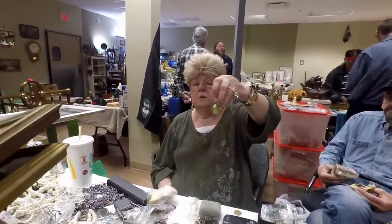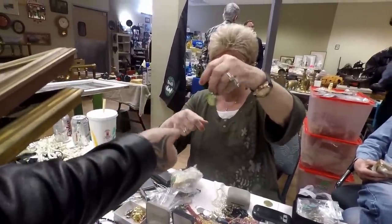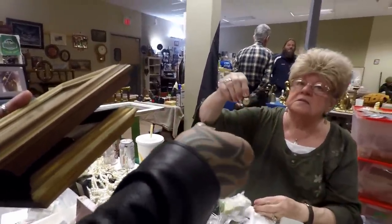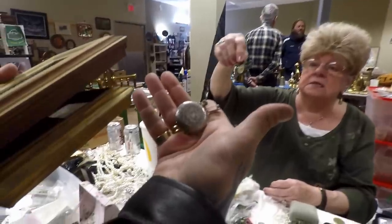This is solid silver. It's marked on the inside. 925. Look at that. It'll have to be cleaned, of course, as most watches do. And this one's running. This is an Omega. You know, Omega's a very expensive one. Do you know anything about Omega? No. Omega's the top of the line, and it's still going.